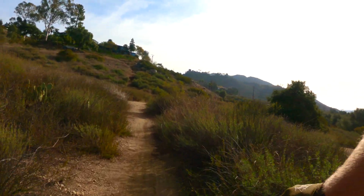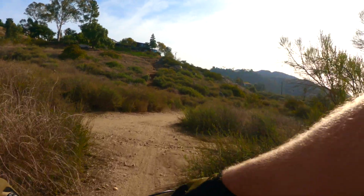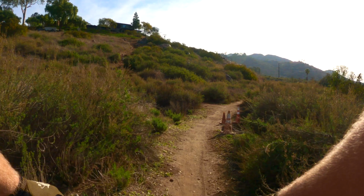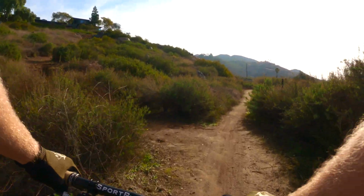So coming up here, it's kind of a nasty climb. We're gonna climb the feature we did earlier. I'm gonna turn my bell on, but I'll remove the sound so you're just not gonna get trail noise here.